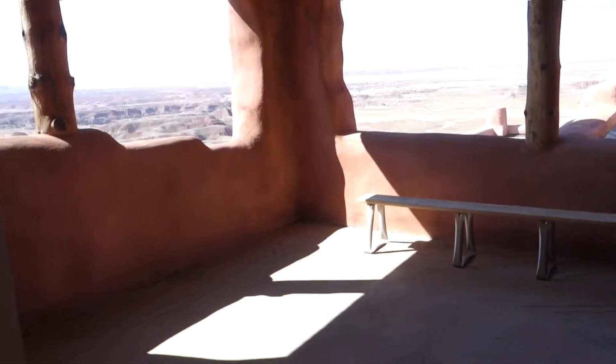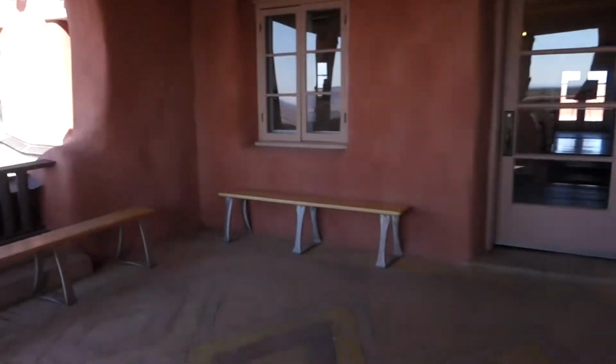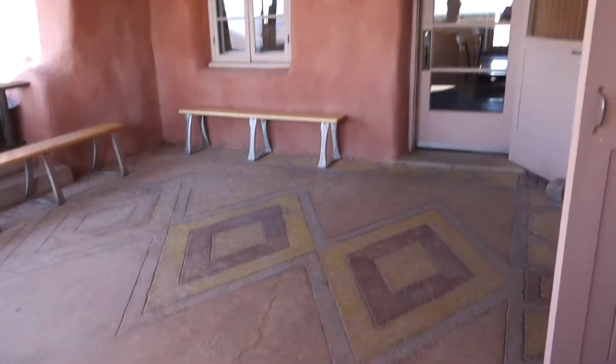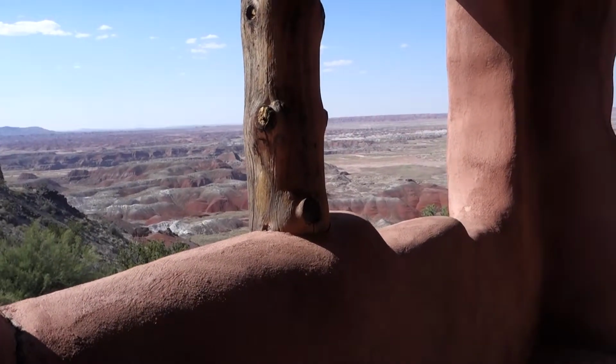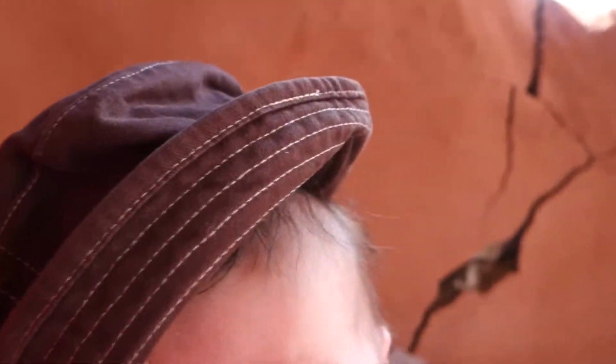Now this is really where you should come to look out at the Painted Desert, because look at this. We're in a nice shaded area with benches, cool rafters, a great view, and a baby who's not crying because it's not hot.